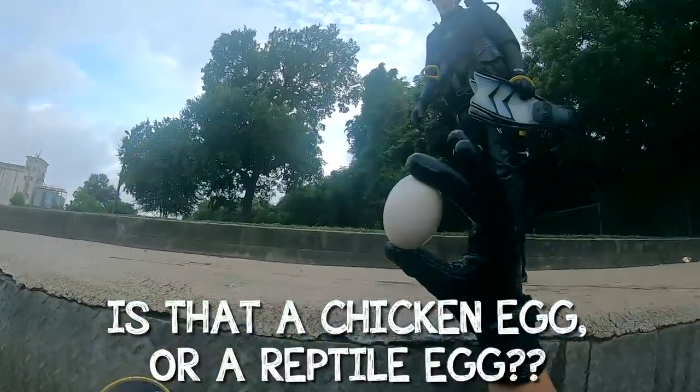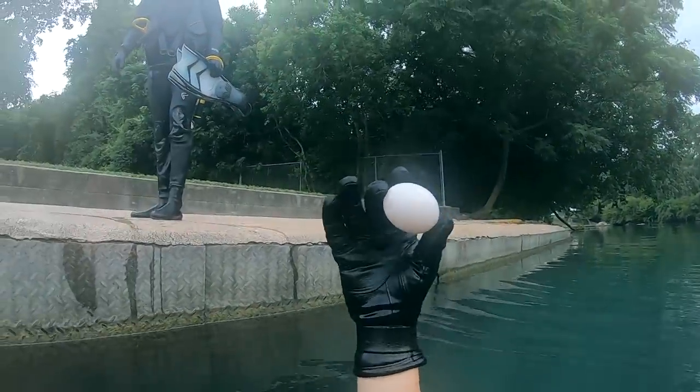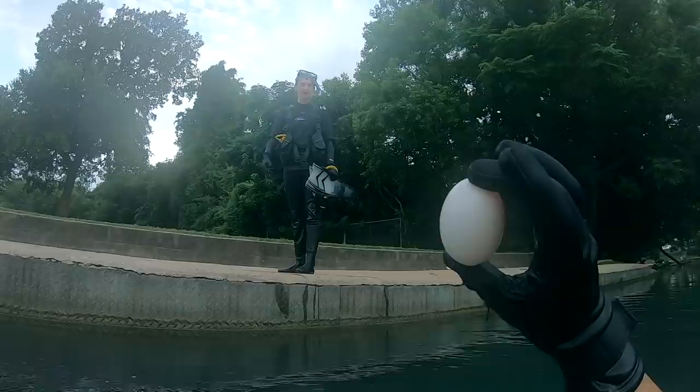Is that a chicken egg or a reptile egg? I don't know. It looks translucent, and not just because it's soaked up some water. That thing is weird looking. Yeah, maybe it's like a snake egg. You think it's a snake egg? I have no idea.